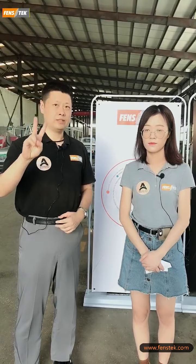Second reason, comparing with any European brand. Our strong point is the price and performance ratio. Why? Because we have simplified the design based on the European machines. There are many redundant functions that are not so necessary. And then we have nationalized the components, so the cost is more affordable.